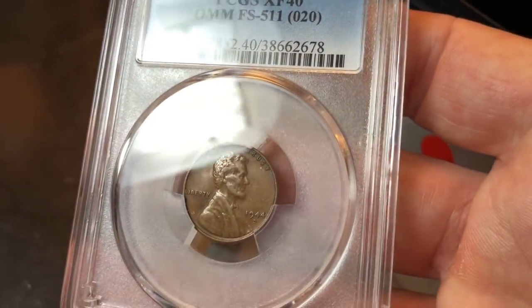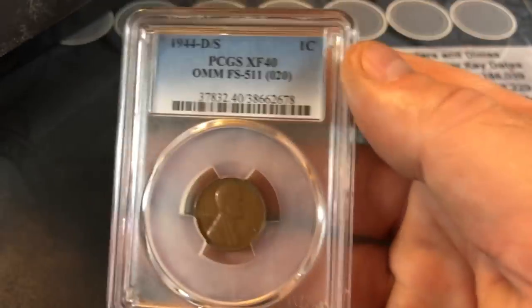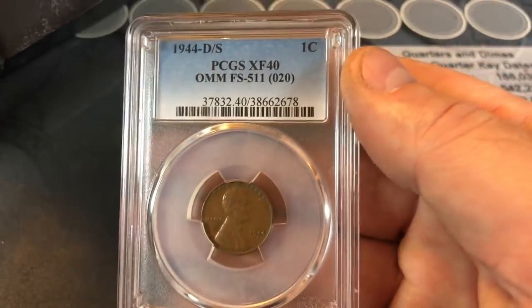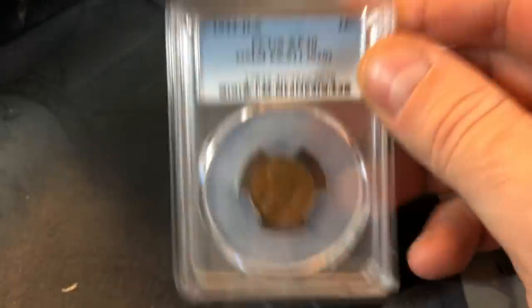Right there, 1944 D. Now, I'm going to bring up the PCGS website, and I'll show you this error up close and personal, and then I'll show you where my grade puts this one in the population report for all graded 1944 D over S's.